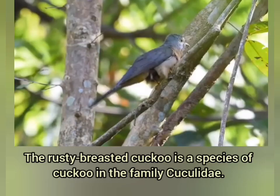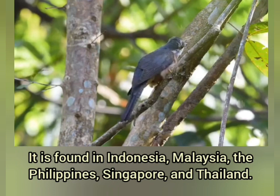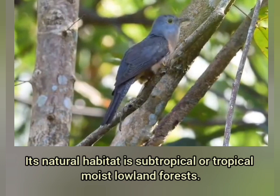The rusty-breasted cuckoo is a species of cuckoo in the family Cuculidae. It is found in Indonesia, Malaysia, the Philippines, Singapore, and Thailand. Its natural habitat is subtropical or tropical moist lowland forests.